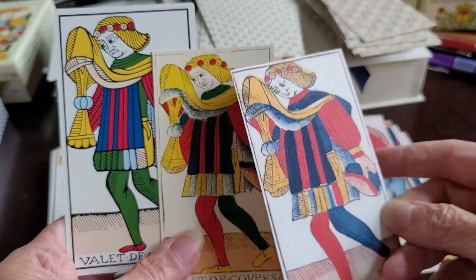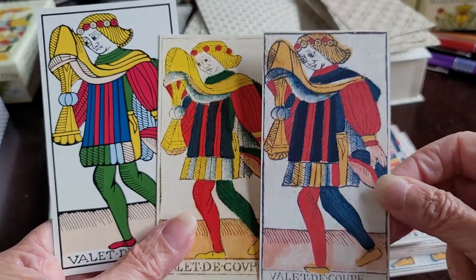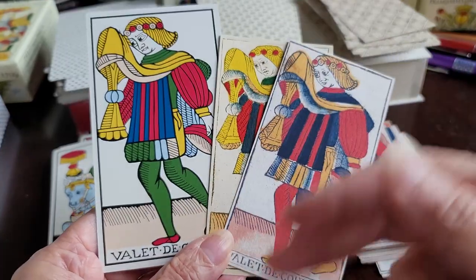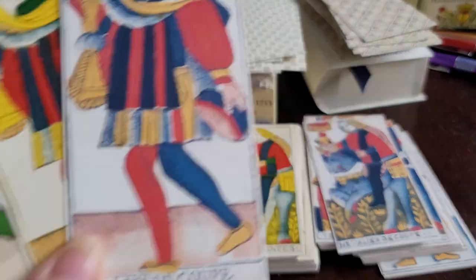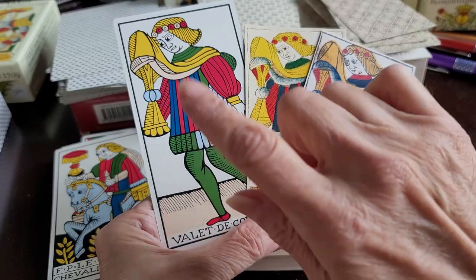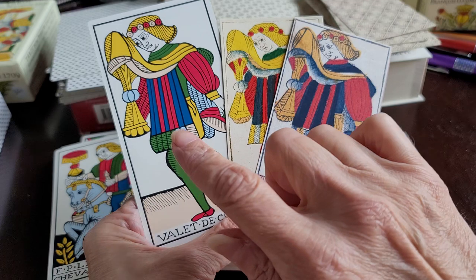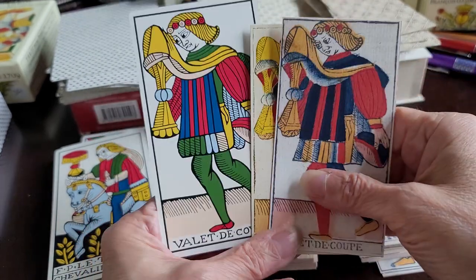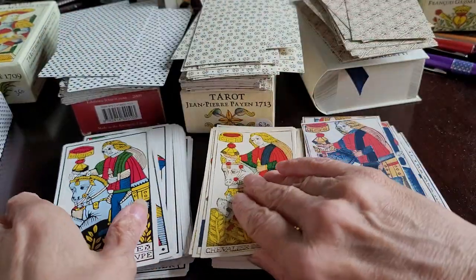Now, I don't know if the valet of cups was the one that was from a different template of the Dodal. I'm not sure. Let me check my notes. No, it was the valet of batons that had an alternate Dodal. So it was the aces of swords and batons, and then the valet of batons. So we'll see that when we get to the batons.